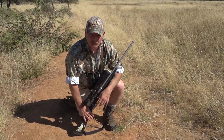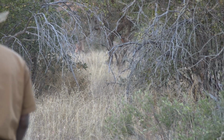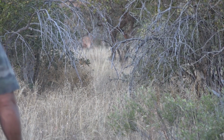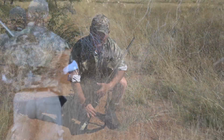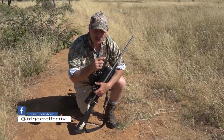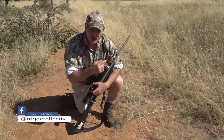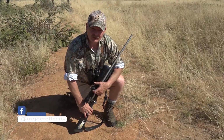Well, that big old eland bull gave us the slip. He doubled back on us. Right now, this is his freshest track. He's heading back into the timber behind us, going across this kind of open corner. What we're going to do is collect our vehicle, see if we can't cut his track fresher, and then get back on the trail and see if we can't get this big guy.